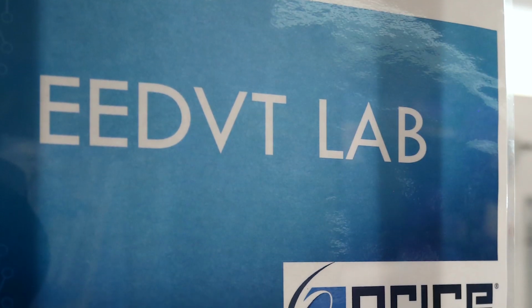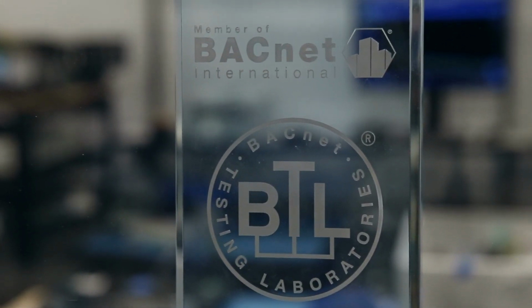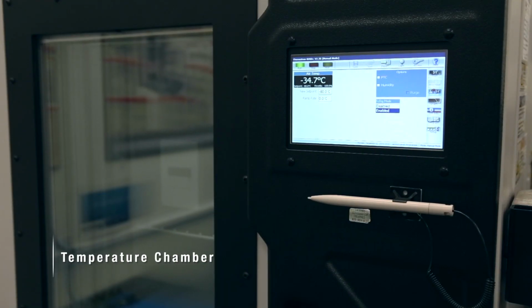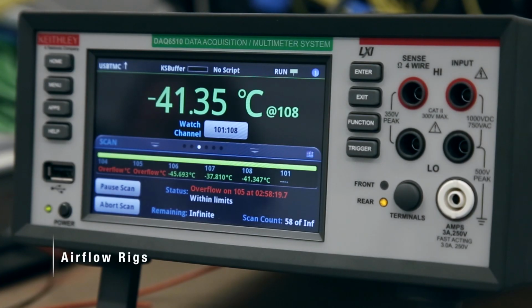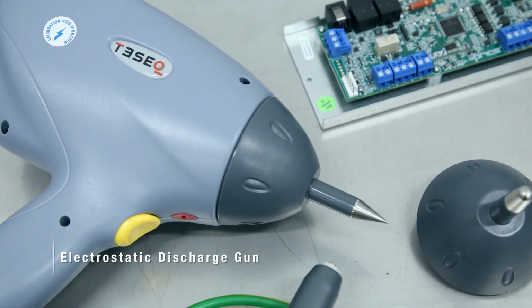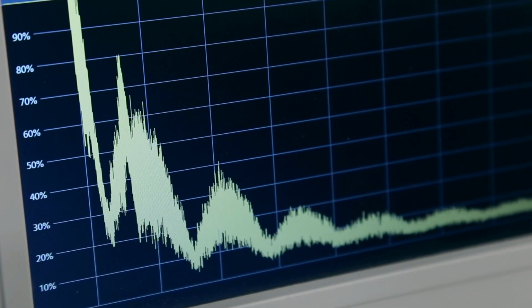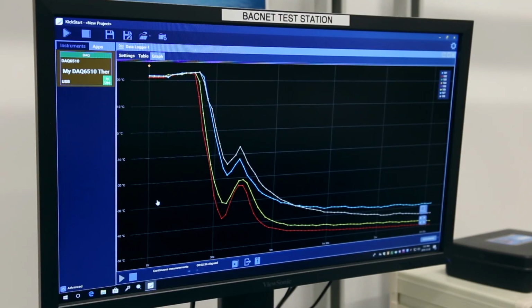An engineering lab for DVT, design, verification, and testing, has also been added. This high-technology lab has a temperature chamber for thermal cycling, airflow rigs, ultra-high-speed digital oscilloscopes, an electrostatic discharge gun, and other equipment for ensuring our electronic designs are robust and ready for the global market.